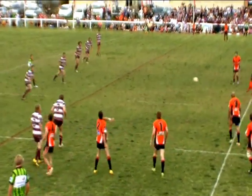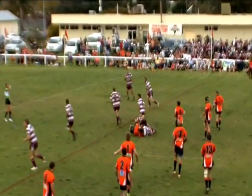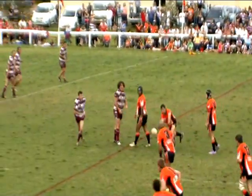Get him, from the western line. Towards the centre they go again. It's going to be Shane Allen. He's going to be wrapped up. Jeez, a solid block. Abby gets 40 metres out from their own line. They're working it out.